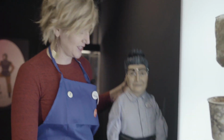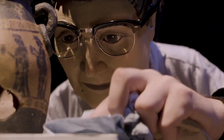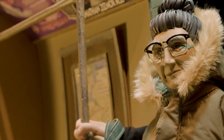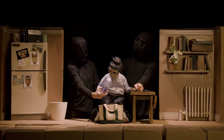I'll show you a couple of puppets from the film. So this is Helen. And Helen is a custodian at the Metropolitan Museum. She lives in the present. And she takes 3 people to operate normally. There's someone on her hand and head, and then there's normally someone else on her feet. But yeah, she lives in the present and is obsessed with the ancient Greek vases of the past.